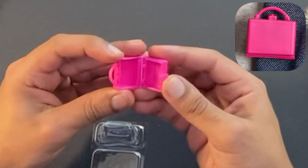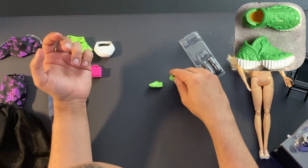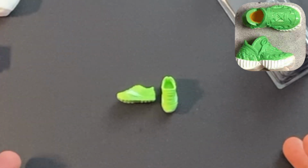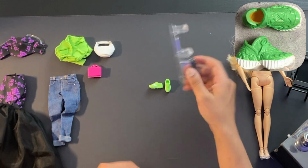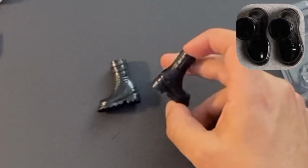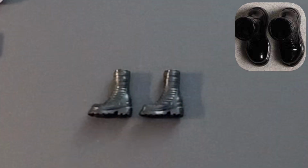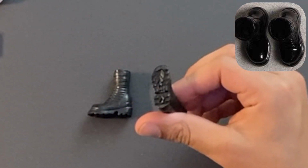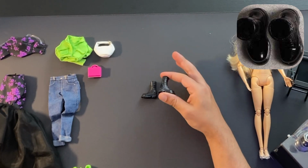We also have some pairs of shoes here. We have this sneaker, which is quite cute. It's well made, and I love when they do these two-tone patent pieces. So, this is a piece that I really like. Besides that, we have this pair of boots. I don't remember seeing any other Barbie with this piece, so it seems to be a new piece. It has a buckle that is well sculpted, but I wish it was two-tone. At least the buckle should have a metallic tone. I think it would give the piece a much better quality impression.